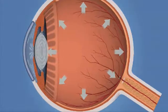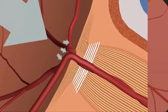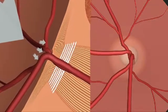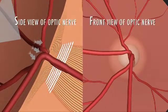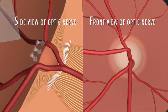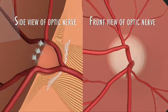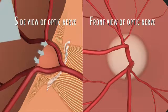A normal optic nerve is made up of more than 1 million tiny nerve fibers. With glaucoma, as the optic nerve is damaged, it loses nerve fibers. As a result, the appearance of the optic nerve changes. We refer to this as cupping. As the cupping increases, blind spots begin to develop in your field of vision.